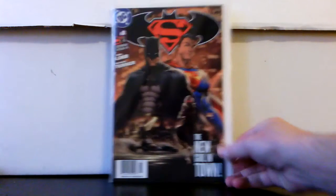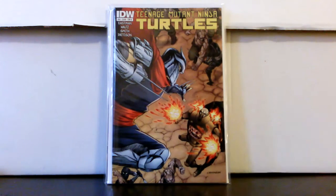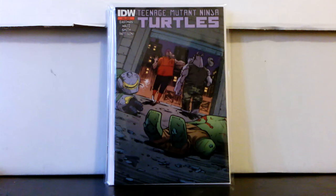It's a limited series, so why not pick that up? Alright, Superman Batman number 8. One of my favorites to pick up when I see it. How about this? Remember how hot this book was for a little while? Death of Donatello. That was like a $20 book, I think, the week it came out. Got that for $1. And then also got the second print, which is a pretty cool cover.